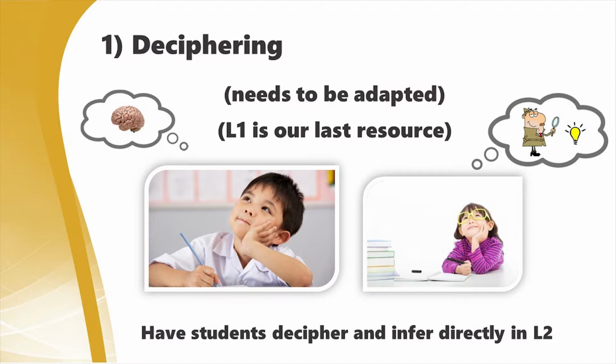Well, again, just like we learned from week 1, this is definitely something that we don't advise, because we know that there are so many ways to engage students into learning and to seduce students into a specific topic for the first time. We can, and we should, adapt this. We can have students decipher directly in English or in the language that they are learning. Deciphering makes students' brains feel not only challenged, but also attracted to understand what is happening.